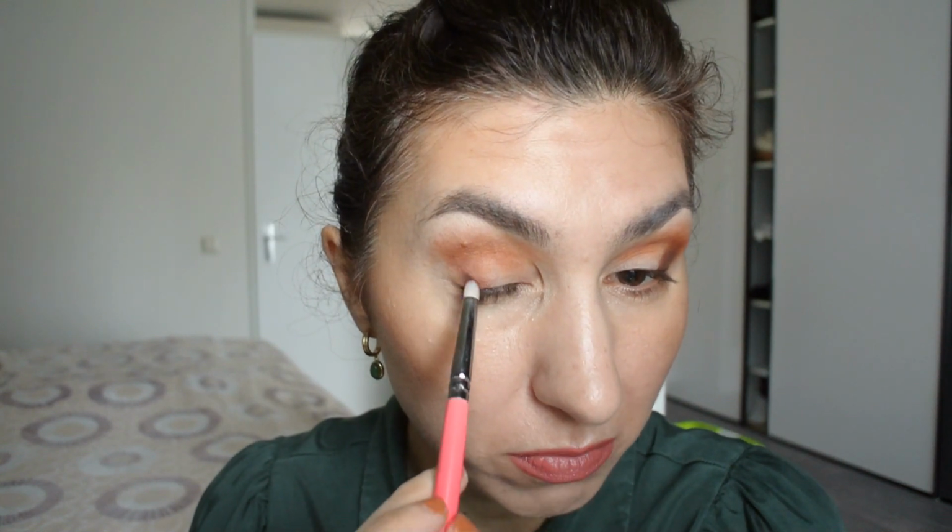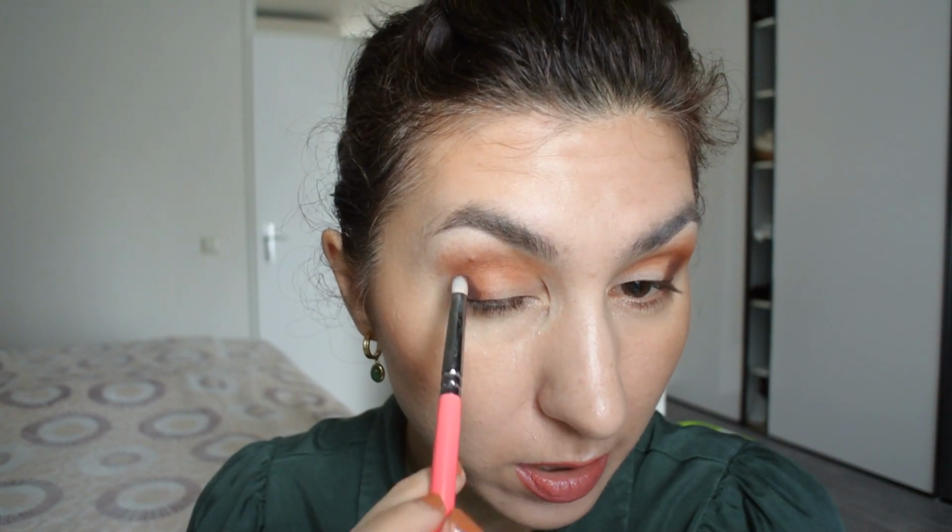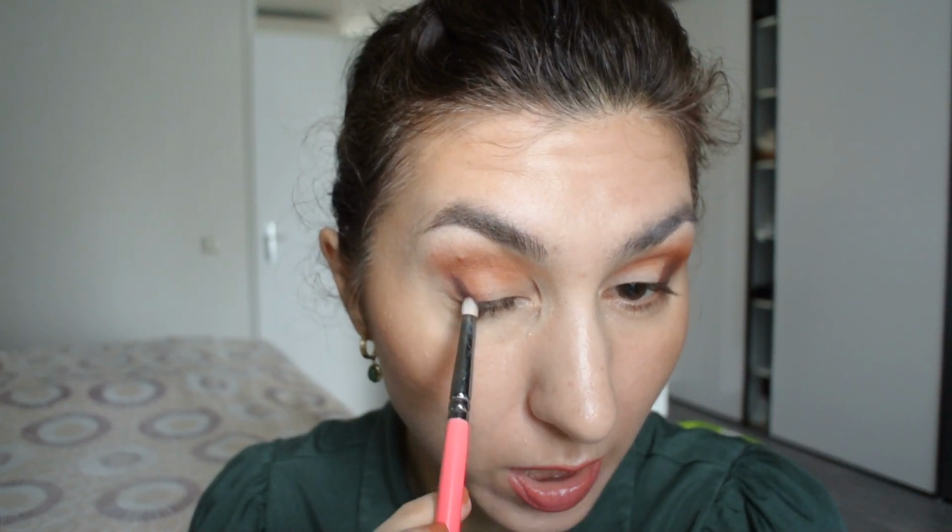Then I'm going to grab a smaller pencil type brush and go into the deeper brown shade. Deep brown shades are something that Pat has given us a lot of, so I'm sure this will be extremely similar but just slightly different from things we already own. So I don't expect anything there in terms of newness and uniqueness.